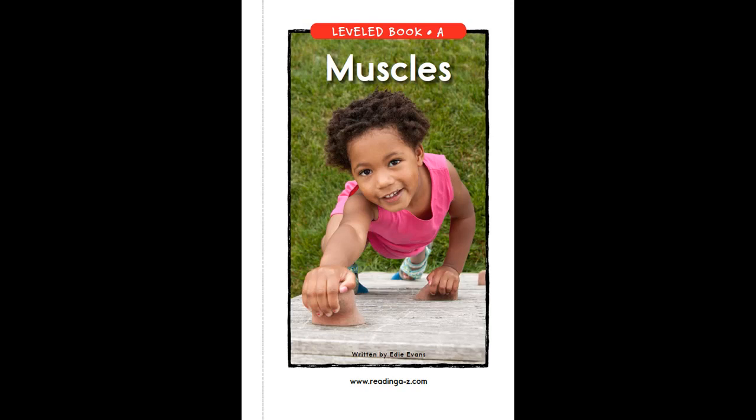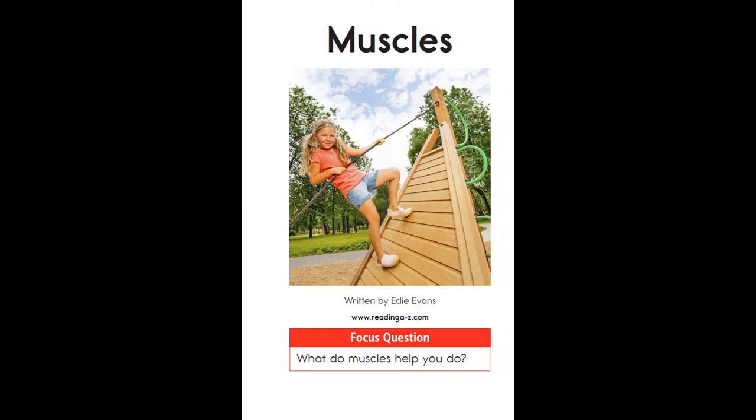Muscles, written by Eddie Evans. This story's focus question is, what do muscles help you do? As you listen to the story, think about that.